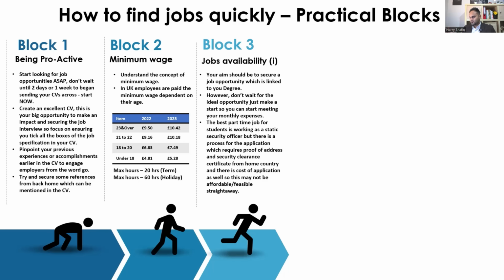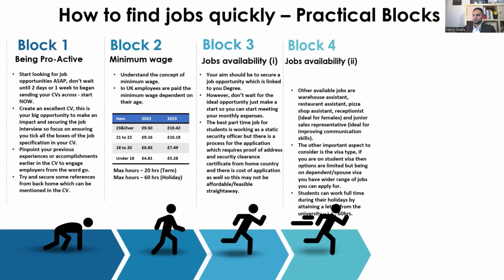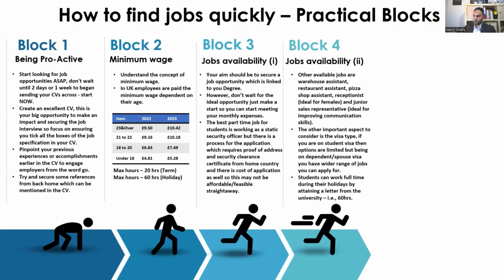The best part-time job for students is working as a static security officer, but there's a process for the application which requires proof of address, a clearance security certificate from back home, and an application fee. So that might not be a feasible or readily available option for you. The other jobs available would be warehouse assistant, restaurant assistant, pizza shop assistant. Receptionist is ideal for females, and junior sales representative is ideal for improving communication skills.